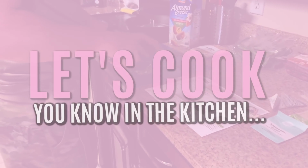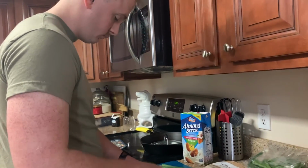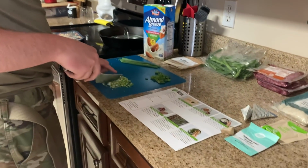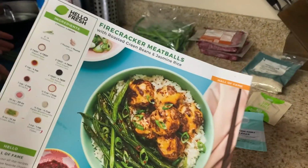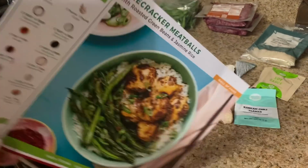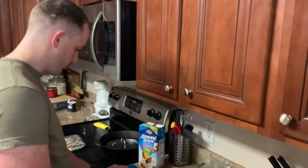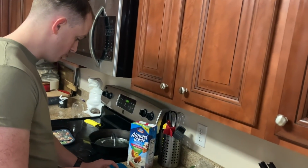So I stumbled upon the hubs and he had started to prepare dinner. I was not going to help him. You see how meticulous he is about cutting stuff? But at this point, something got into me and I'm like, hey babe, do you need me to help you do anything to make these firecracker meatballs? And he put me to work making the rice, and I am terrible at making rice without a rice cooker. Just terrible. But I did it.